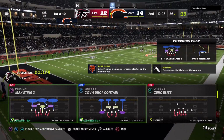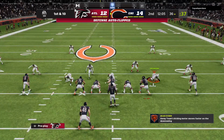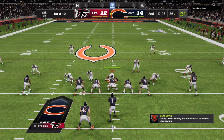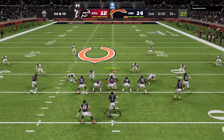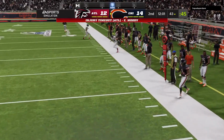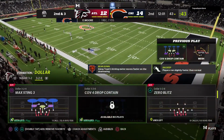Good, sure hands there from a guy not accustomed to catching a whole lot of passes. But how about the way he was able to pull that one in and pick up good yardage? On 1st down, Fields. Flushed out right. That's complete. It's Elijah Moore. And he'll be out of bounds after getting this one across the 40.